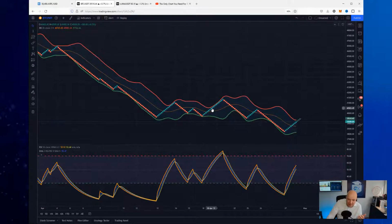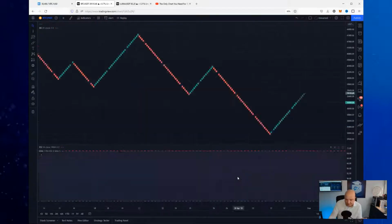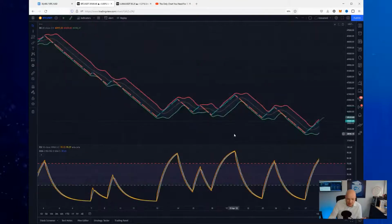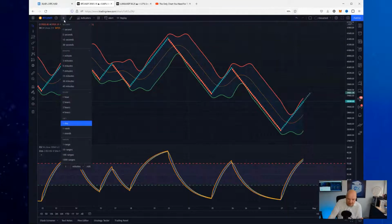And what you can do here is adjust this a little bit to your own liking. If you say, hey, I want to catch smaller trends, I don't want to wait until the market moves 100 US dollars in one direction for a new box to appear, well, you can play around a little bit with the box size. You can, for example, set it to 50, and you'll see much more boxes appear here already. If you are a so-called premium user of TradingView, you even have the opportunity to adjust this chart to seconds.